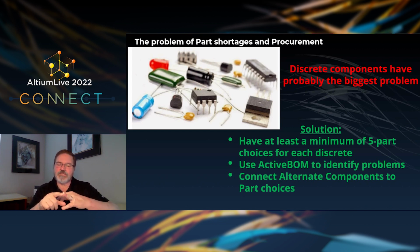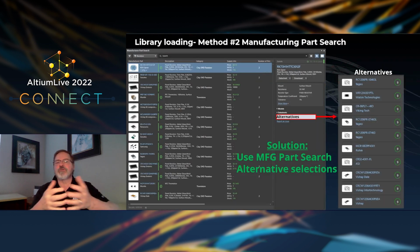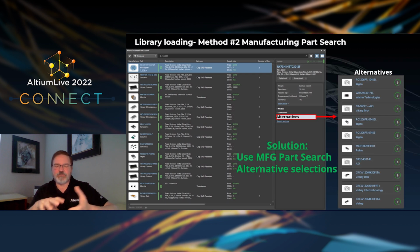Now, a little question here. Remember, we had that with our manufacturing part search. We can actually use the manufacturing part search for the alternate selection, so you can see the alternates that are available for that component. Now, keep in mind, this is not a set rule. Not every component will have the alternates set up. So there's still a little bit of work there that probably your procurement team will have to do.